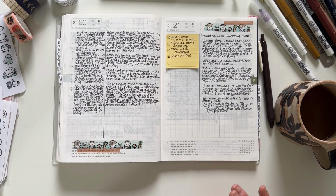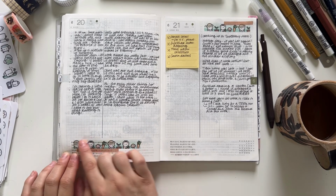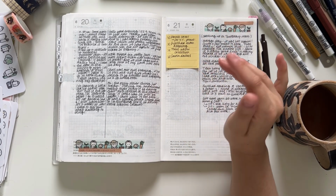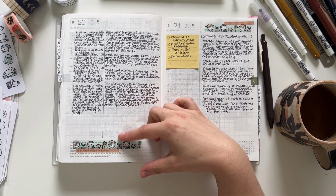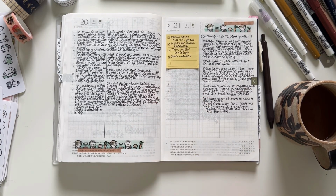These days are a bit boring. I don't know why this looks so boring, but anyway, I used a washi strip from Coffee Monsters Co. This is from one of her sheets of washi strips for the months. I think this is February's or January's. I don't know, it's the vegetable themed one.